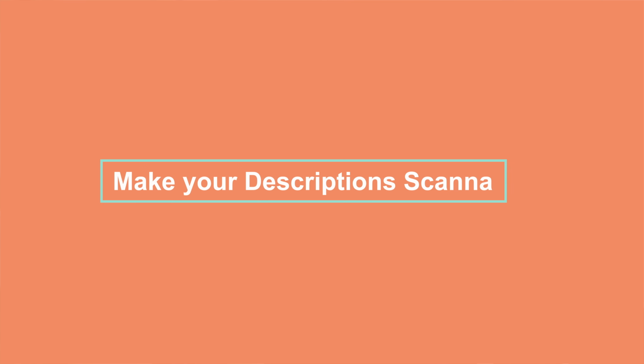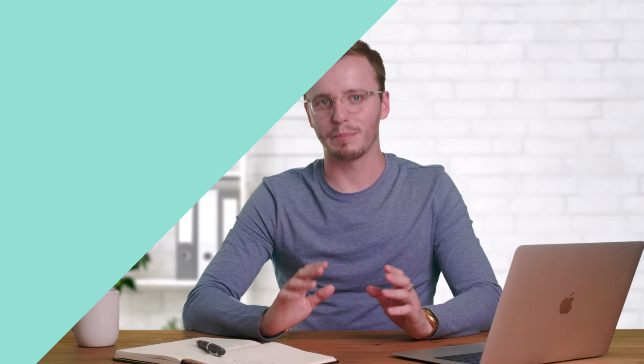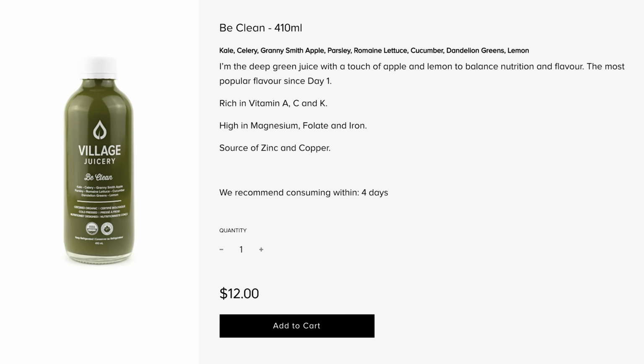Tip number 9, make your descriptions scannable. People online have a tendency not to read things, but rather scan things. By now, our social media scrolling habits are firmly baked into who we are. So package your descriptions with a clear, scannable design to make them more appealing to potential customers. For example, just take a look at this product description by the Be Clean Juicery from Village Juicery. Immediately, I know what fruits and vegetables are in it, the vitamins it contains, and that it's popular, all in a very quick glance.